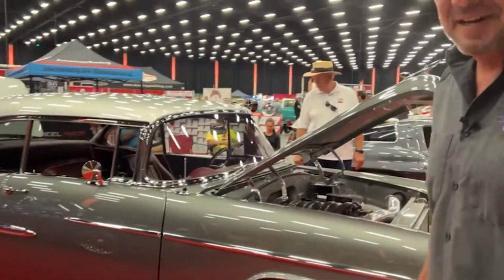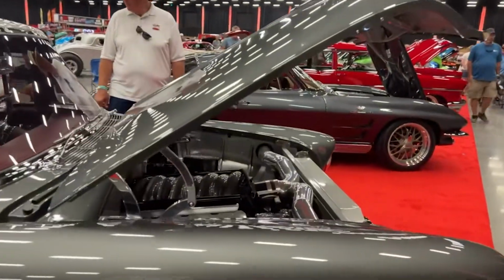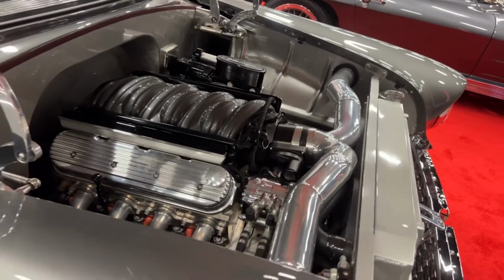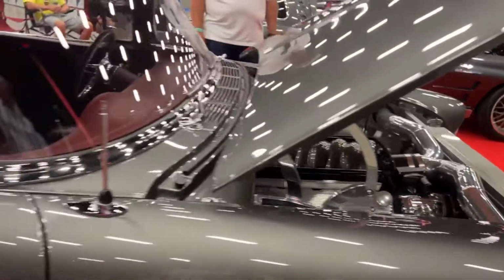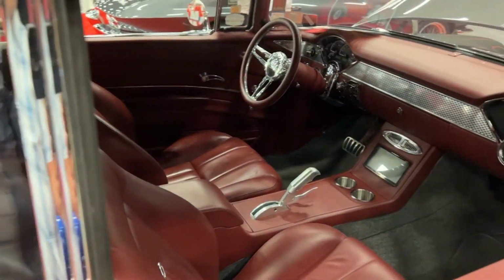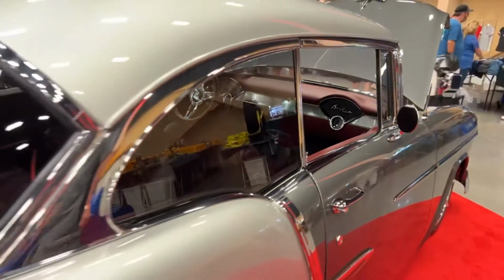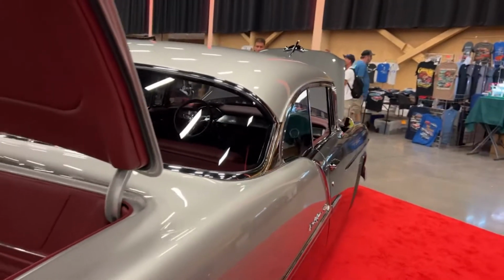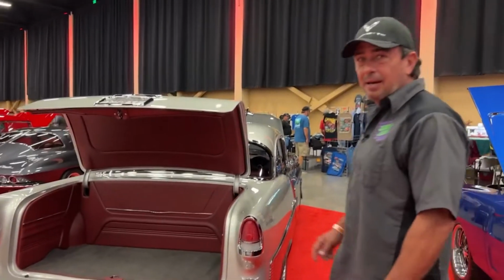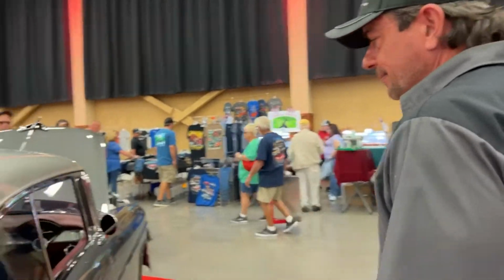Got this 1955 Bel Air hardtop. Wow, this car is over the top. LS3 all detailed out under the hood. So look at the craftsmanship. Check out the interior. Beautiful leather. Super, super sweet car. Paint job's gorgeous. Shot wheels with red lines. Finished out in the trunk. This is an absolute amazing car right here. A lot of detail. That's what we look at.